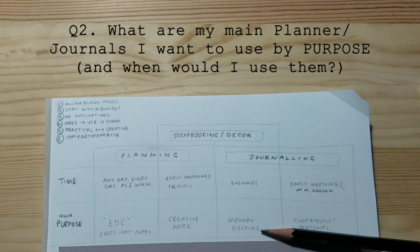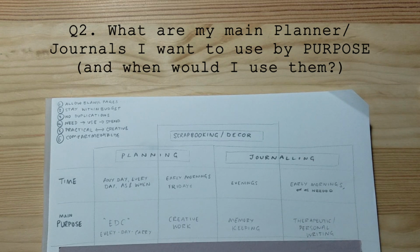Now, memory keeping is something that I've never been that good at. I do a Christmas journal. Occasionally, I'll do like a one-off journal during the year, like in the summer or something. But it's not a daily practice for me. It's not something I do routinely throughout the year. But I've always wanted to, and I've always been a bit lame at it, to be perfectly honest.